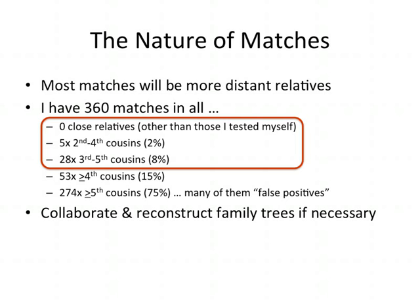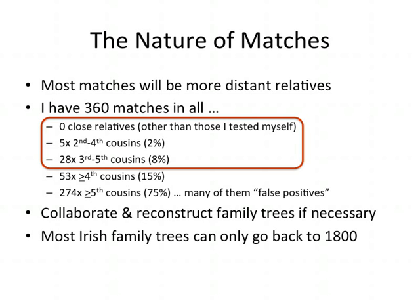It's important to collaborate and to reconstruct family trees if necessary. Most Irish family trees, which is where my background comes from, can only go back to about 1800, and then we hit a brick wall. So I'm hoping that with autosomal DNA testing, I can break through some of those brick walls around the 1800 time point, which for me would be about third cousins.